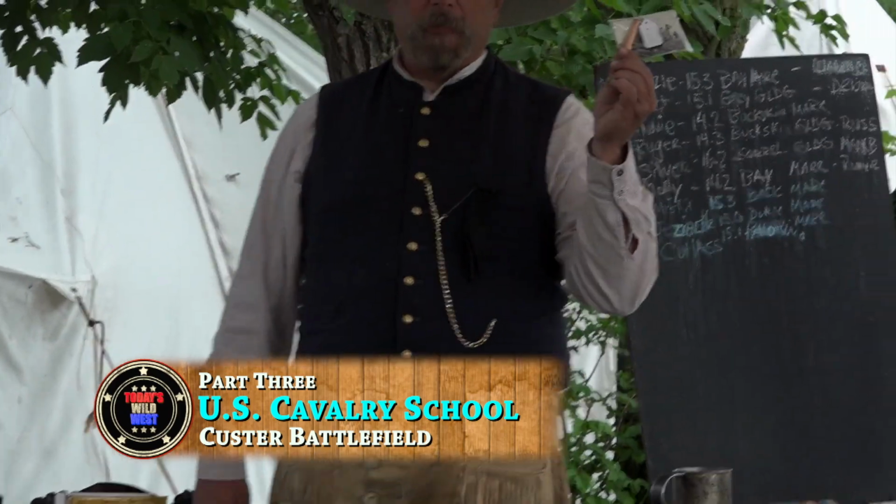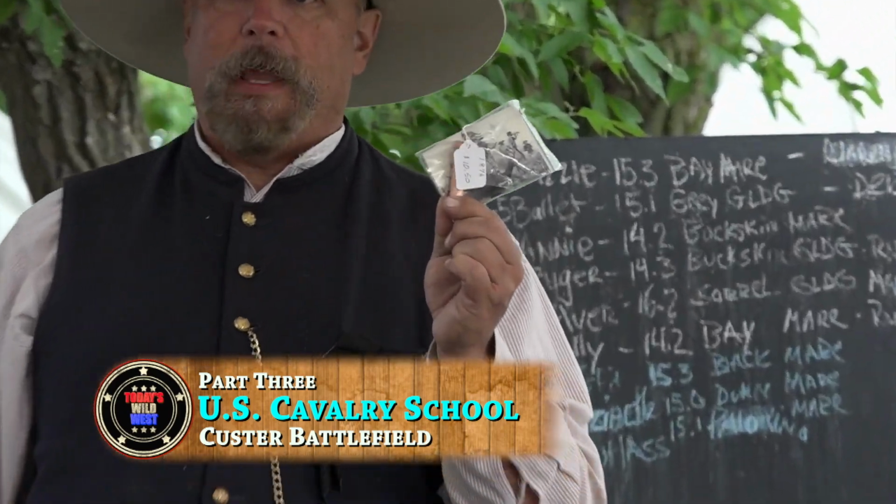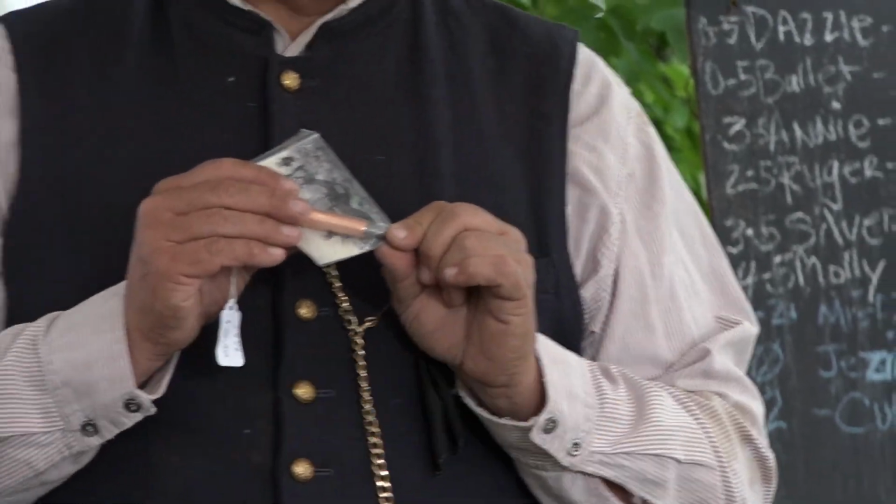This is a 45-70 copper cartridge. I'm going to pass it around. It's a 405 grain soft lead bullet.